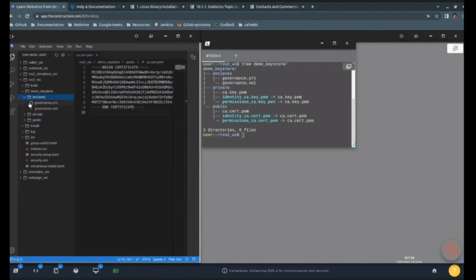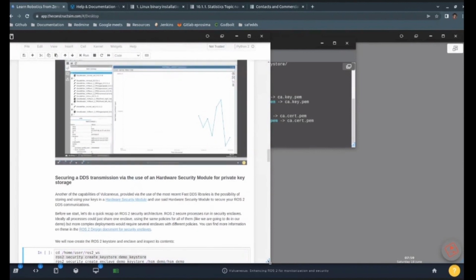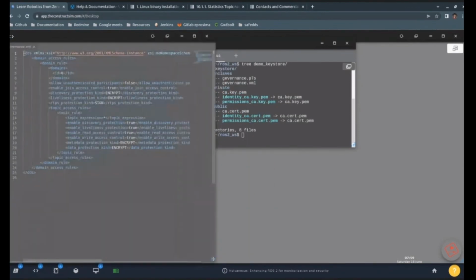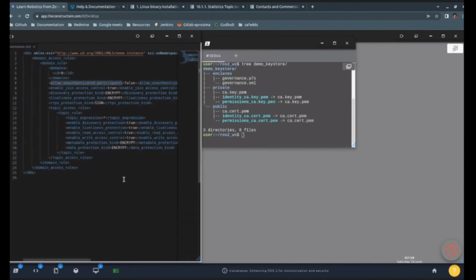on the enclaves, what we're going to have is an XML configuration file, which defines, for this specific secure communication, some domain rules. Didn't want to change to that window, sorry. It defines some rules for this specific communication, right? Whether participants are allowed to join, different stuff, right? And then every robot needs this, right? Because it's kind of the top level security entry point.